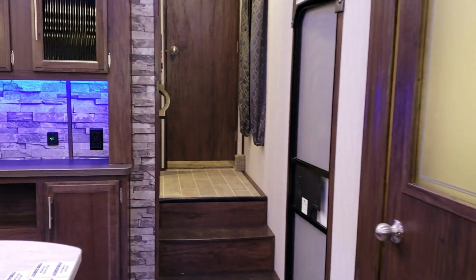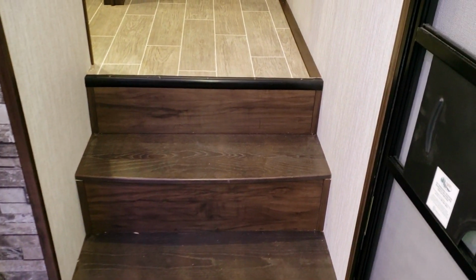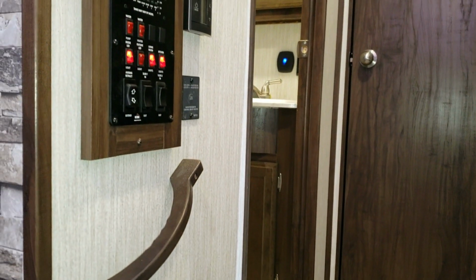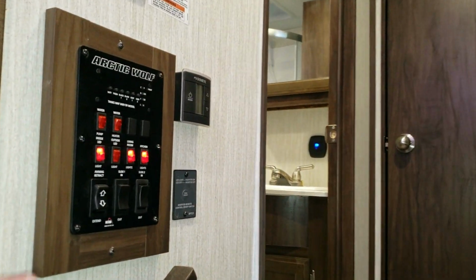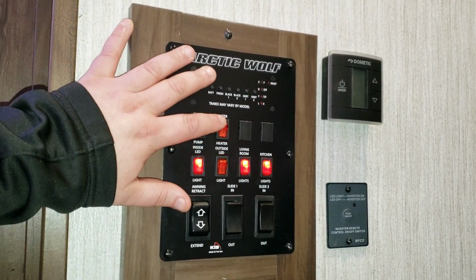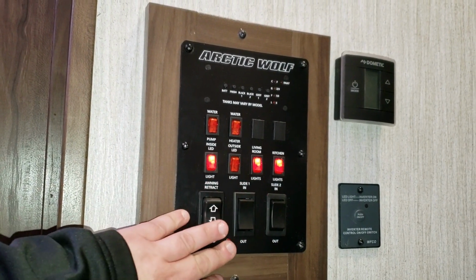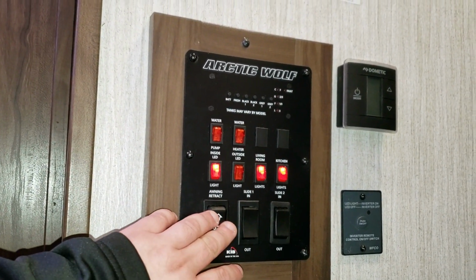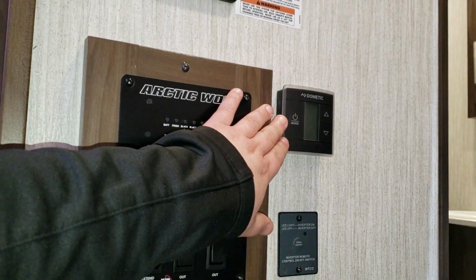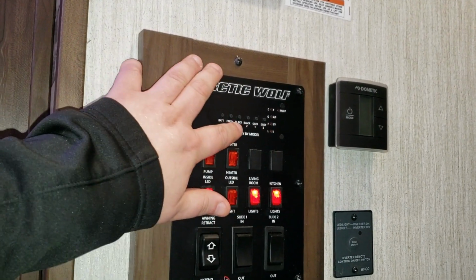Going up to the front of the coach, you're going to walk into the bathroom area. You have wood steps going up, linoleum into the bathroom section there. Handle there, and you have your light switches, water heater on gas switch, water pump switch, living room lights, awning lights, a lot of light switches here, slide out buttons, awning button, inverter button, downstairs air conditioner, furnace control, and your monitor panels here for all that stuff.